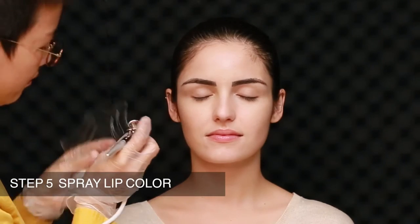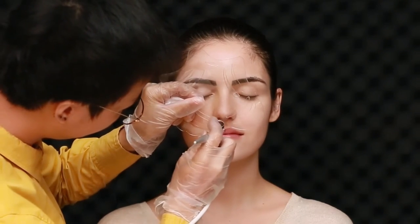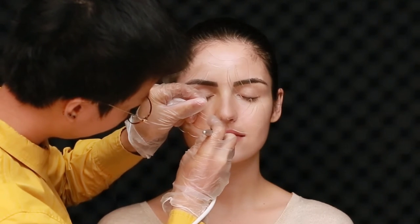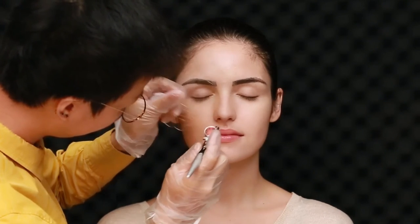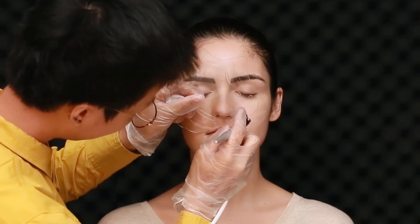Today, I would like to choose the foundation of color 3 and the blush of color 1. The foundation must be sprayed evenly. After finishing the foundation, we are spraying some shimmer highlights. Then we will finish the blush, lip color, and eyeshadow.